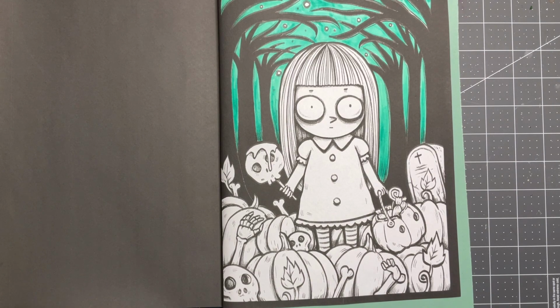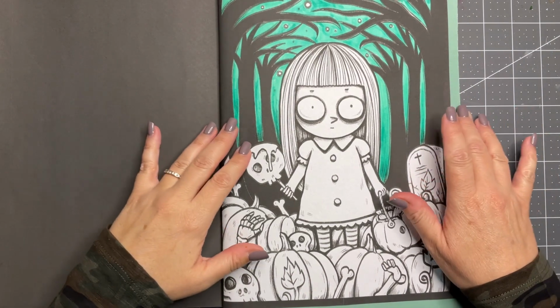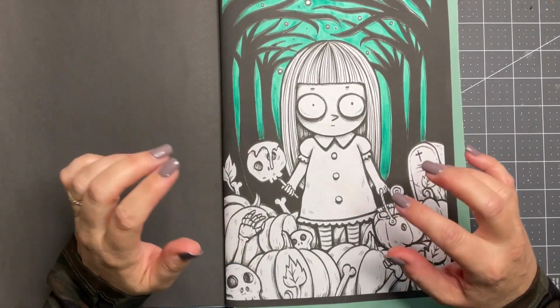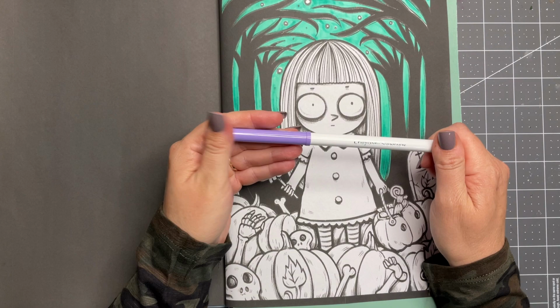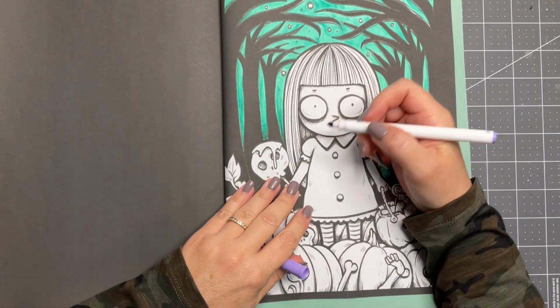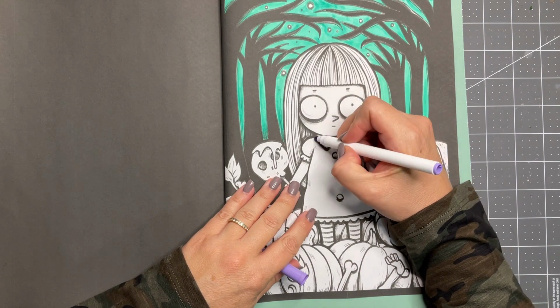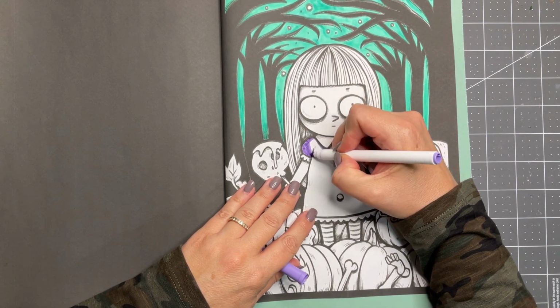All right, next question. Do you prefer cute or scary Halloween? So I'm kind of in the middle. I'm gonna use this light purple for her dress. Yeah, I'm kind of in the middle. I don't like horror, and I also don't really like the super cutesy Halloween.